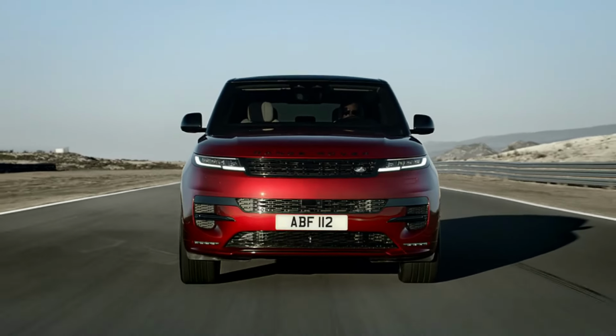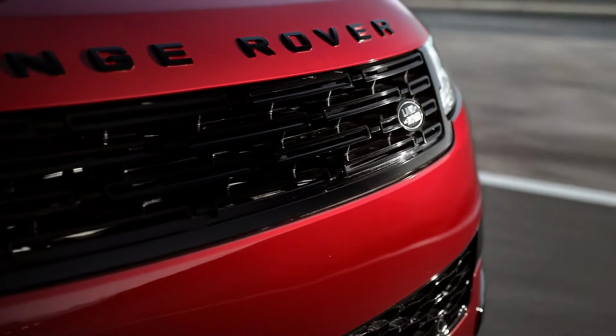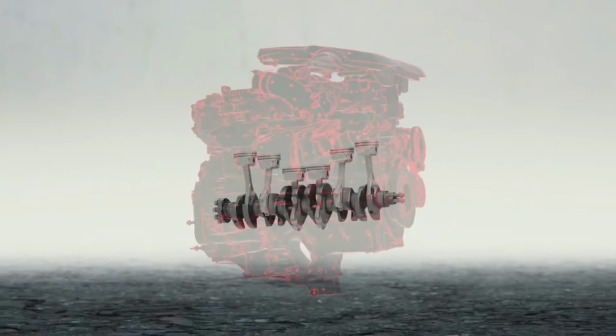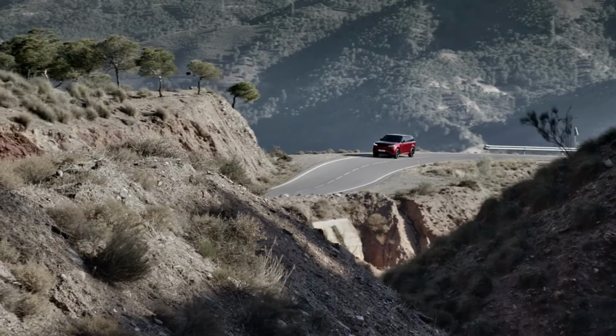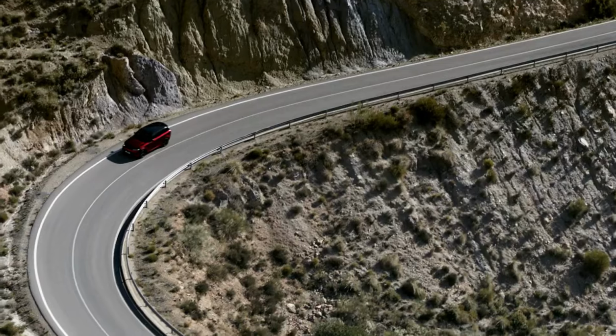Our test vehicle delivered peerless ride quality, though, which was appreciated over the broken tarmac near our Michigan headquarters. A plug-in hybrid P550E setup is exclusive to the fancy Autobiography trim and pairs an electric motor to the inline-six for a combined 542 horsepower. Land Rover estimates the PHEV powertrain will motivate the Range Rover Sport to 60 miles per hour in 4.7 seconds.